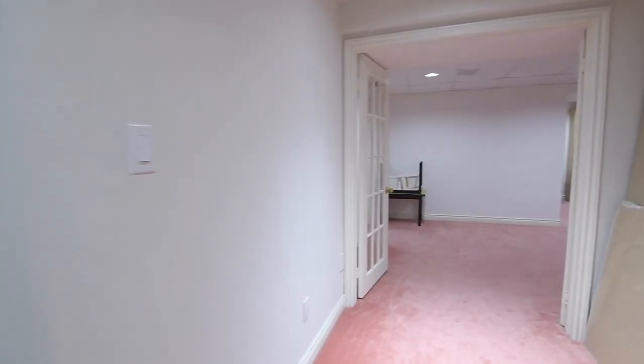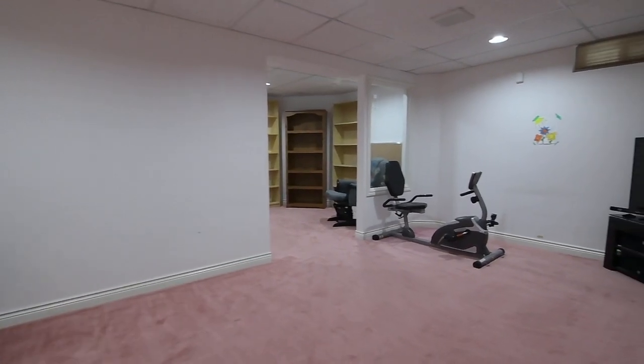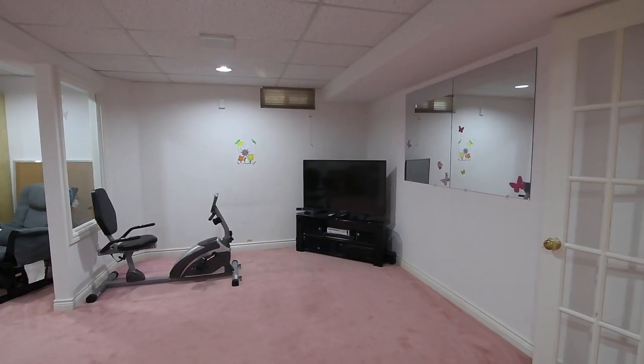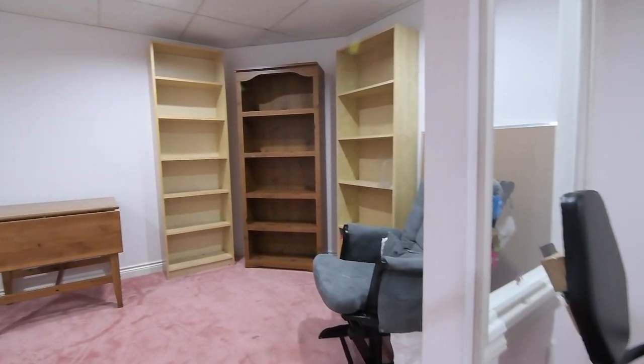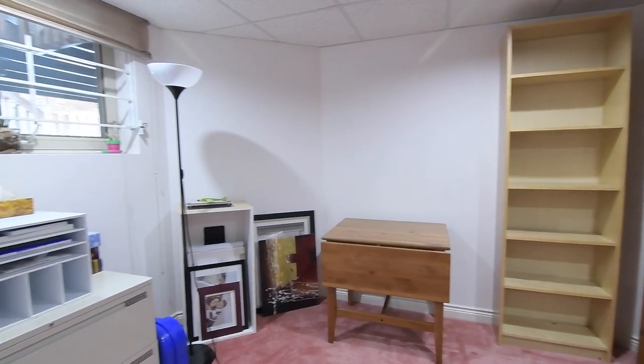A set of French doors opens to the second recreation area, which itself has two distinct spaces that share an interior window, while the secondary room has an oversized above-grade exterior window. And these two rooms have potential as a very generously sized bedroom with its own sitting and media room for older family members or long-term guests.